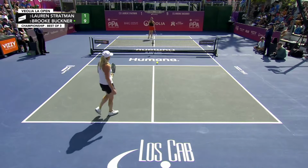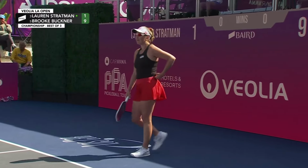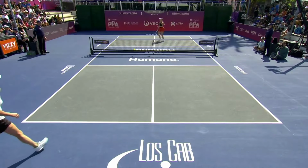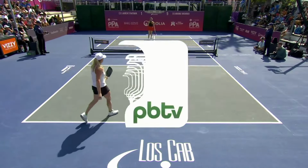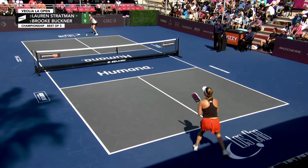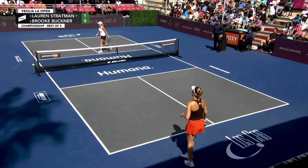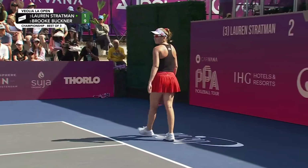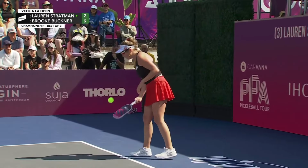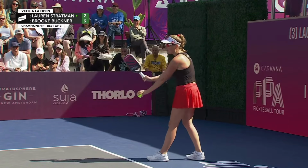Ball there by Stratman. Back to back, inside out. As good as you can hit it from Lauren Stratman on two consecutive shots. And a fadeaway, too. 1-9. Point. That one just hung up too long, too juicy for Brooke Buckner on that two-handed backhand roll. She had everything she ever wanted. 2-9.